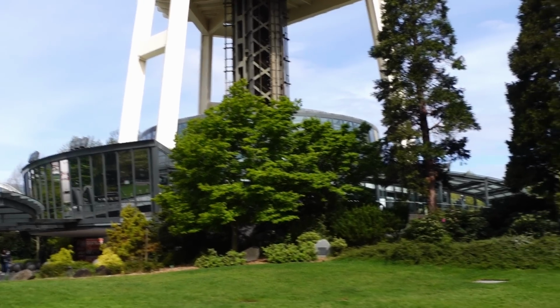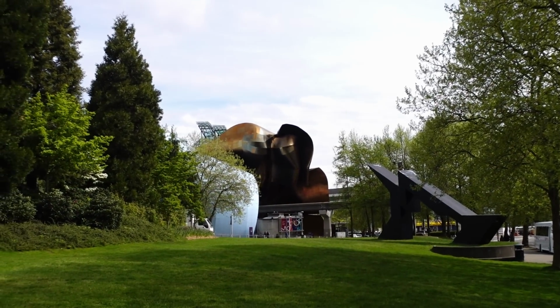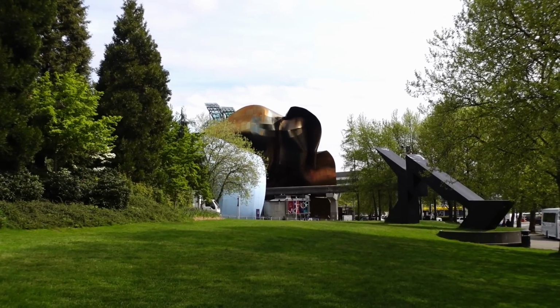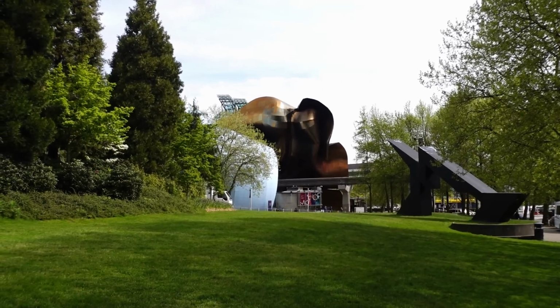Literally, next to the Space Needle is this funky building, which is the Museum of Pop Culture. We would have liked to have gone here. They've got movie stuff, music stuff, TV bits. We just don't have the time. We've got one full day in Seattle and there's so much other stuff we want to do.